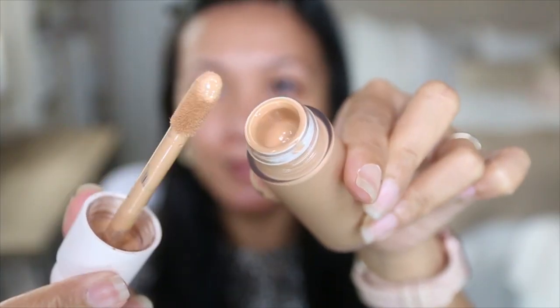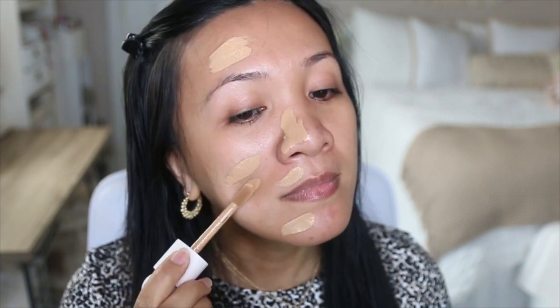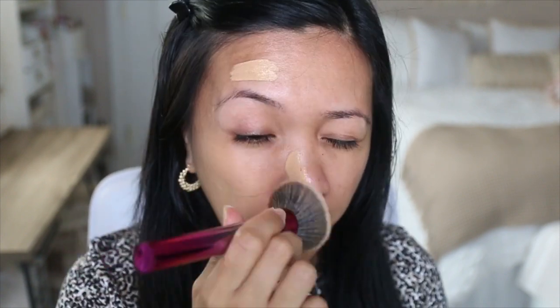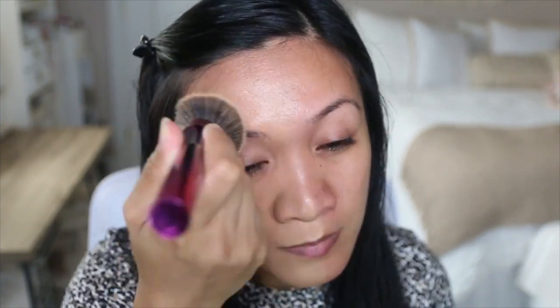As far as application and coverage, I feel like the foundation covers really well. It blends in really well with a brush, but if you use a sponge, because the foundation is super light, a sponge may absorb a lot more of that product. I do recommend applying this foundation with a brush to get the most coverage. It's so light that you don't want to take away any of that coverage by using a sponge, which can tend to absorb some of that product. So I do recommend a foundation brush.